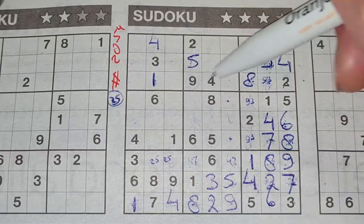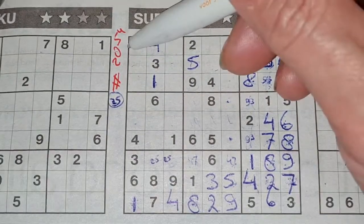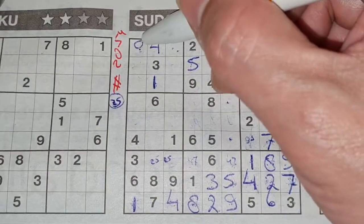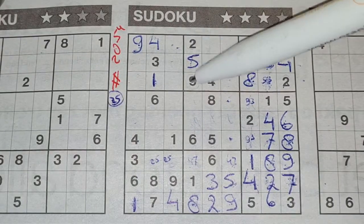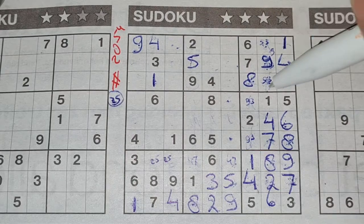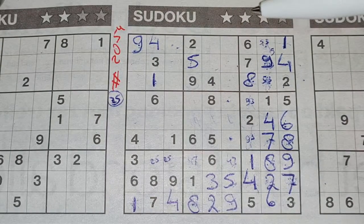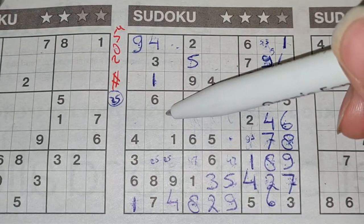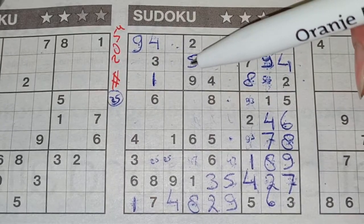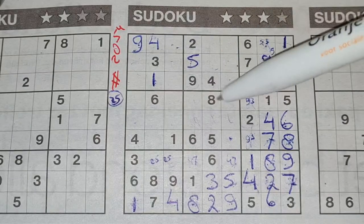So we have a 9 in this third row, 9 in the second row. So the first row, the only two places for the 9 should be here. Oh dear, we see there a 9, no 9 there, 9 should be there. All right. Let me think.